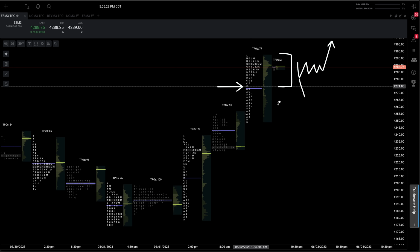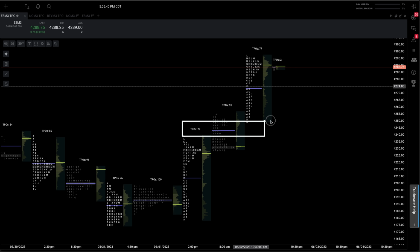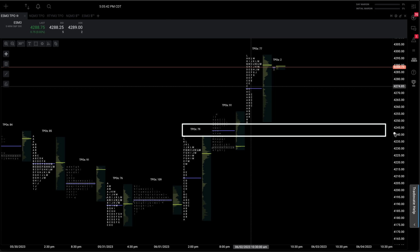If we start breaking into the lower distribution underneath 42.75, it's not the end of the world because we know we can afford a pullback, but if we start accepting into that lower distribution, you should probably be open to potentially trading those pullbacks in the downward direction. A great first target, as we know, would be the gap fill reversal from the Thursday high, right? And that in the ES is going to bring you closer to 42.40.